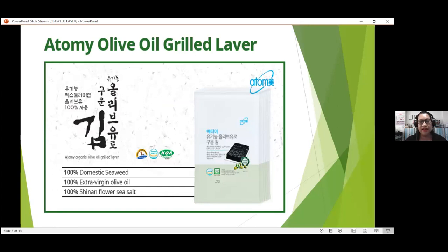As you can see in the packaging, it is 100% domestic seaweed, meaning it is cultured, properly cultured in a healthy environment. And then next, it contains 100% extra virgin olive oil. Later we'll get to know why extra virgin olive oil is better, and they have placed it in our product. And of course, 100% Shinan sea salt. Let's remove the flour, it might be confusing.